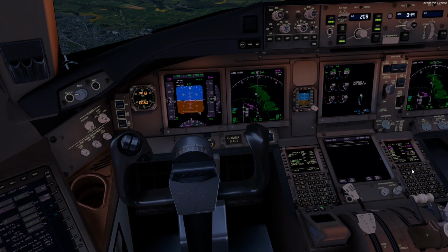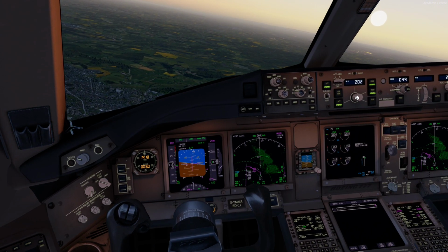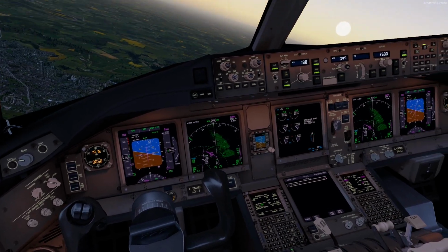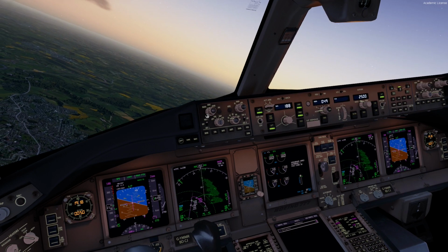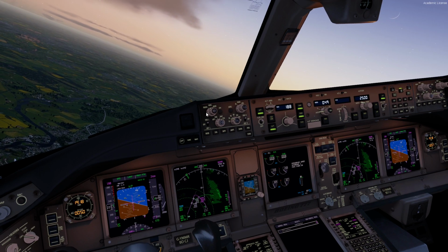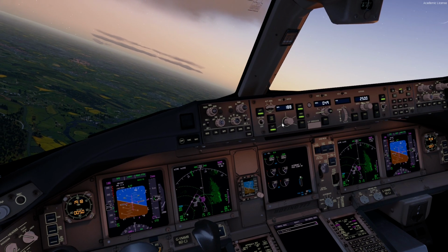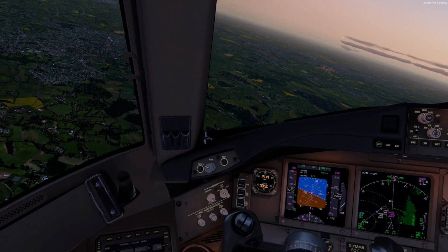I'm going to go direct to that point just now. I'm going to bring this back to the flap 1 speed for the moment being. I'm going to arm the speed brakes since we're probably not going to need them anymore, I hope. I said that too quickly. We are going to need them. I forgot how much this plane speeds up when you want it to slow down.